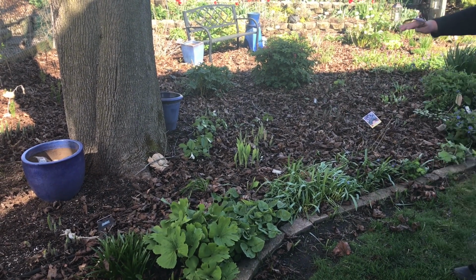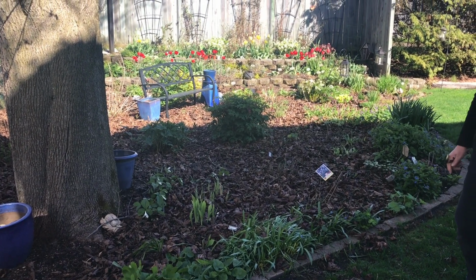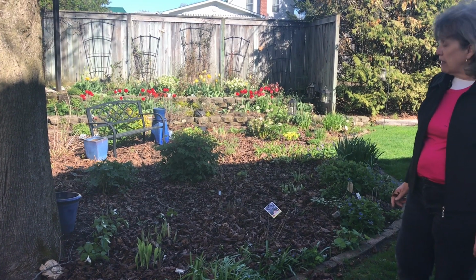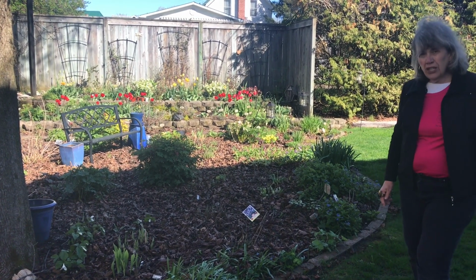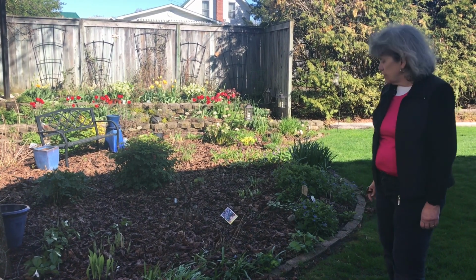I haven't planted any of my pots. I brought the pots out from inside because I take them in every fall so that they don't crack and get wrecked. But it's been too chilly to plant them with the annuals. So that'll be a task for probably about 2 weeks from now.